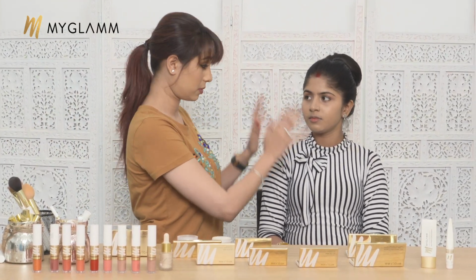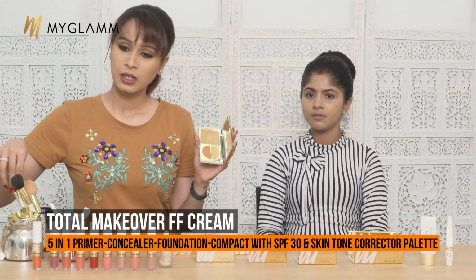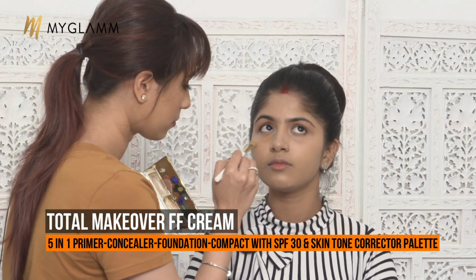So I'm going to start with that, but before I do that, I'm just going to finish off the FF step before I start with my first product from my 5 products. So I have my FF in medium. I've just done a very light wash before we went on camera. I'm just going to quickly make sure the skin is totally even before I start using my 5 products for a flawless makeup look.